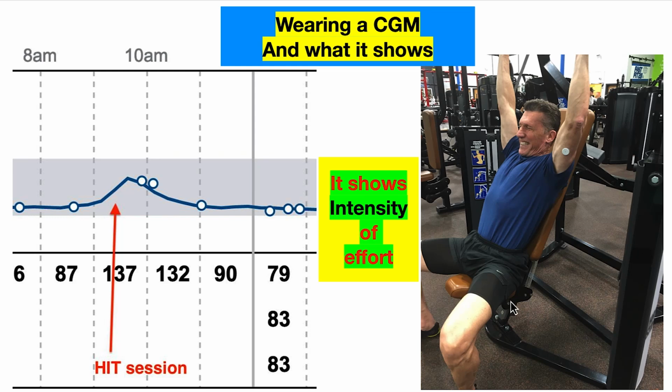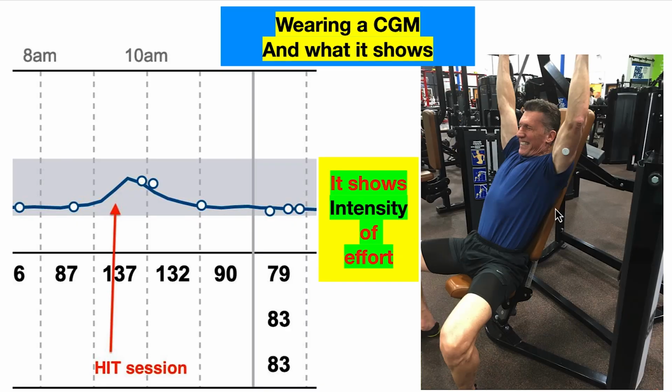All right, so we put on a FreeStyle Libre, which is what this is. And what we're looking for is your bump up in your glucose. We want to see that bump up in your glucose. So this is HIIT over here, we're doing it, but intensity is measured by that bump up.